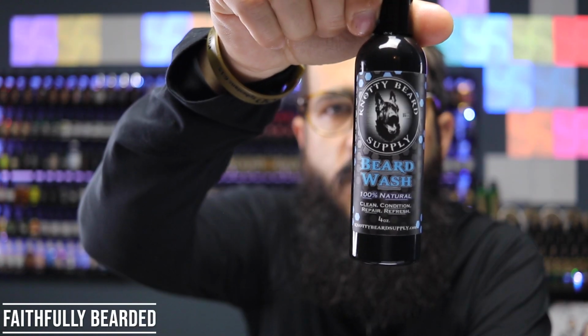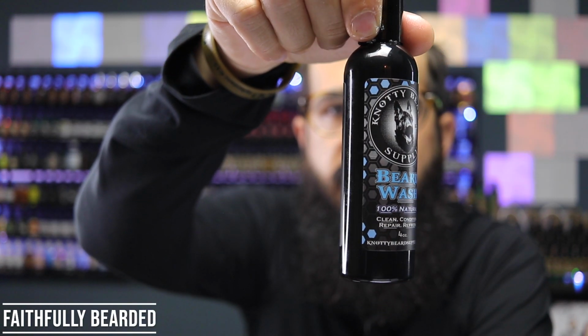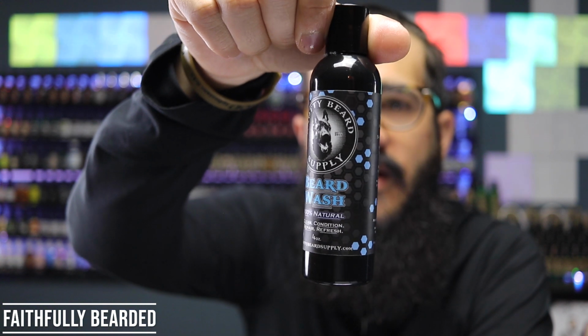He also does have butters. I didn't have a butter to test or rank, so we're going to move past the butters, but just so you know, there is a butter. And then he has a wash. So here you can see the wash, and it's got a nice label, nice design.